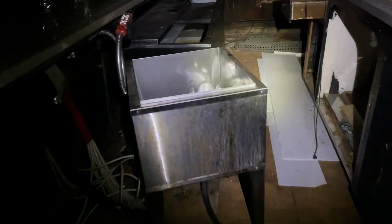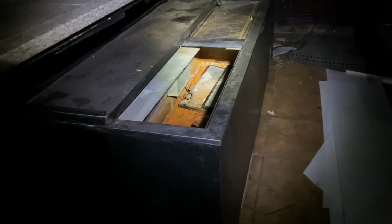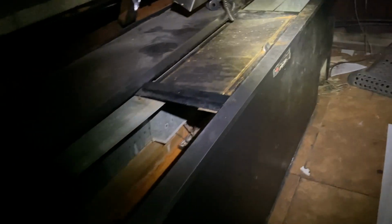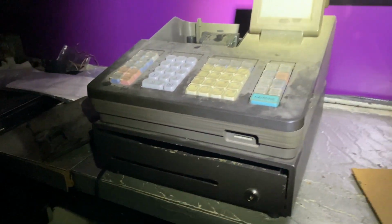There's another ice chest right here. Got the famous soda gun. And then another massive cooler. Again, like I said, you can see inside all that rust. This thing is almost so shot out that it is irreparable. We will make our way to the main stage.